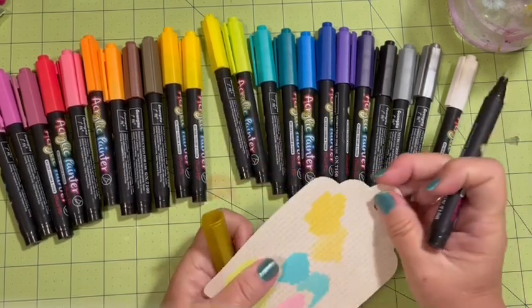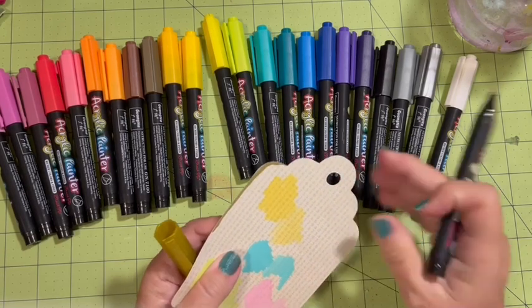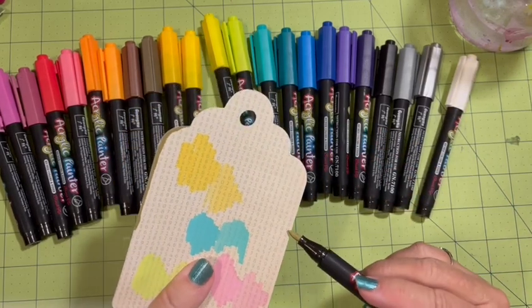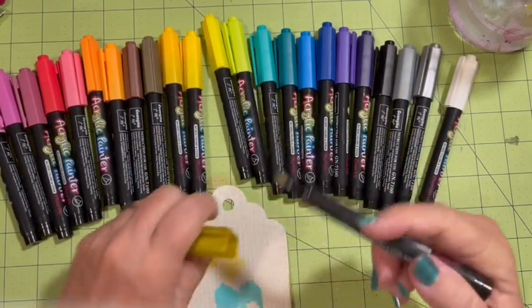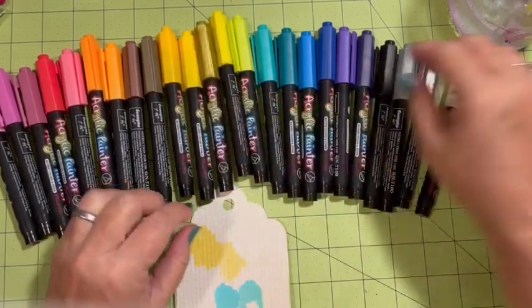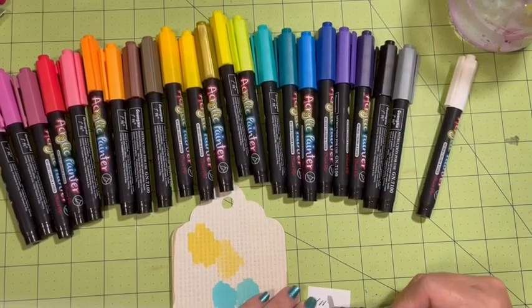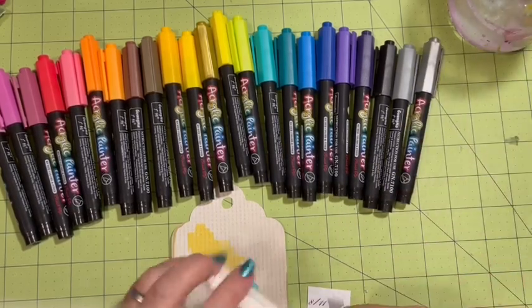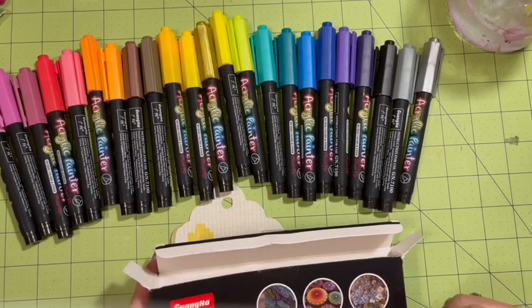We also have a gold and a silver. We've been going around the outside edges of some things. Oh yeah, that's nice. You see your gold edge. You do have a really nice gold pen, and there is a silver pen also. Okay, that's cool. Let's check out the white. Well, we've got the box. How about we try it on the box?